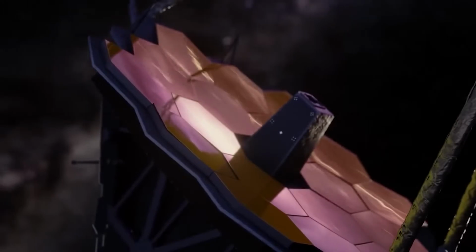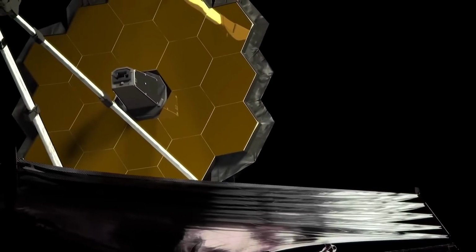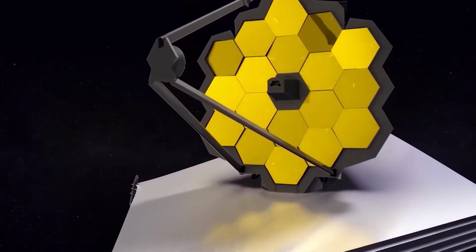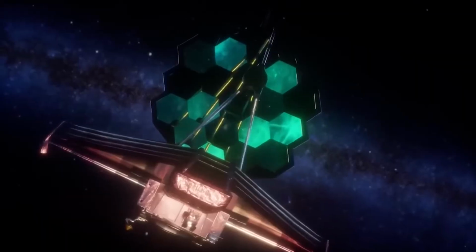The telescope has been in space for around 6 months, which is just a fraction of the time NASA spent designing and building it. NASA reports that the telescope's instruments are diffraction limited, which means that it is as good as it can possibly be, given the size of the mirrors, of course.